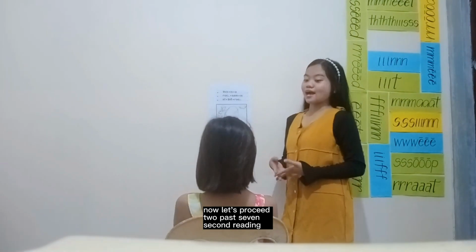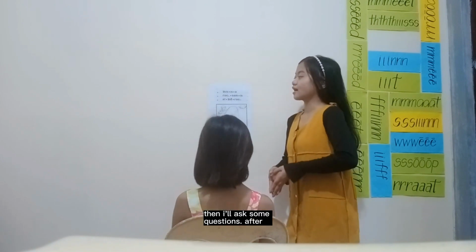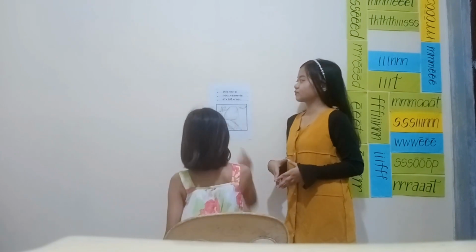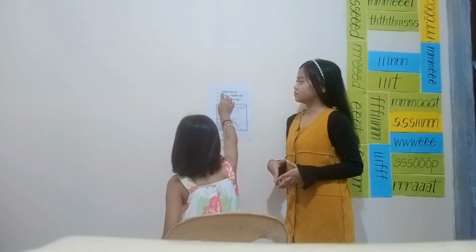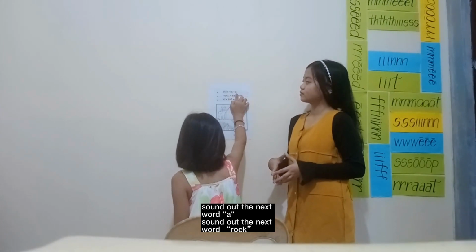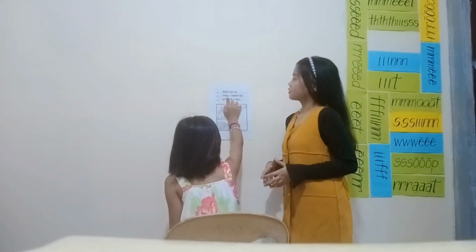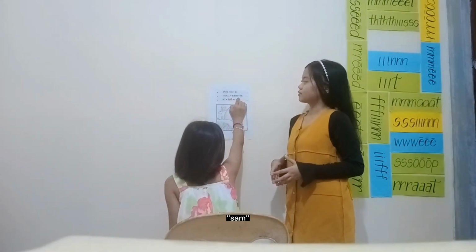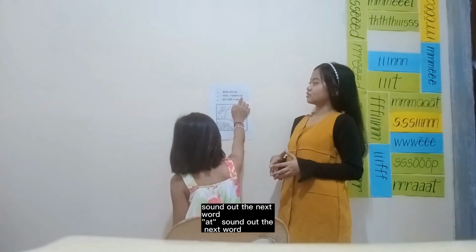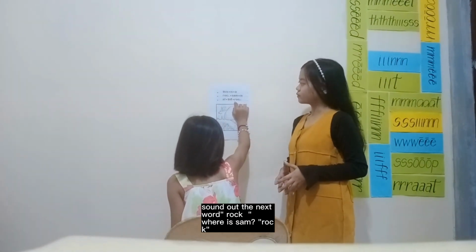Now let's proceed to task 7, second reading. This time you're going to read the story again. Then I'll ask some questions after. Touch the ball of the top line. Sound out the first word. These. Sound out the next word. Is. Sound out the next word. Rock. Sound out the next word. Some. Sound out the next word. Is. Sound out the next word. At. Sound out the next word. The. Sound out the next word. Rock.